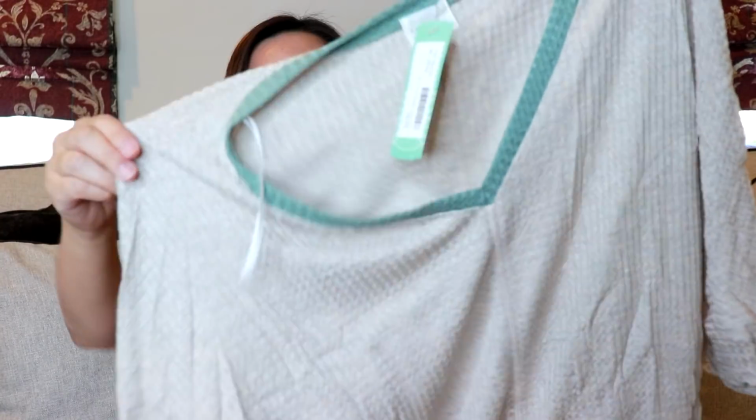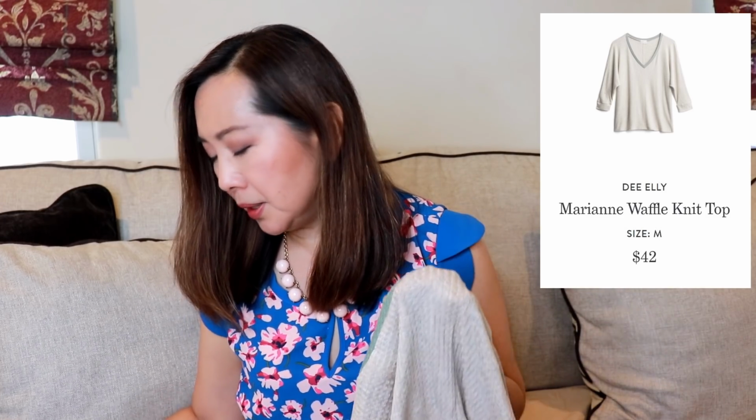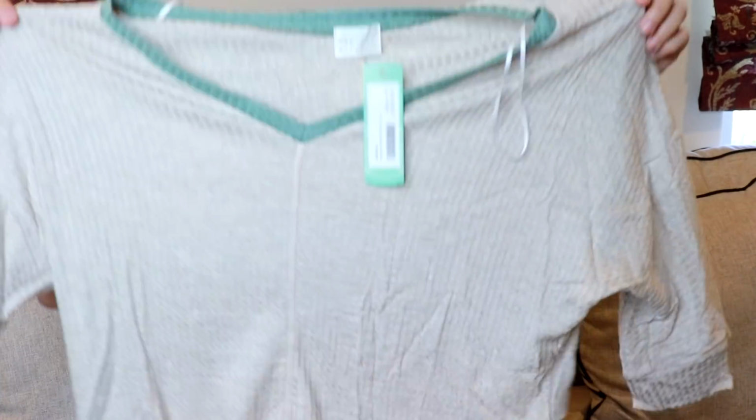And next we have this top. Okay, this is a dolman sleeve top, and she said beige is going to be in. So it's beige with a green, kind of a sage green trim, and it's kind of a waffle knit, so it's very lightweight. It's by ELLY, and it's the Marianne waffle knit top in beige, size medium. Let's see how much it is. $42. You know, I really don't have anything with this kind of dolman sleeve, but we'll see. She said beige is going to be in. Interesting. Beige for spring.